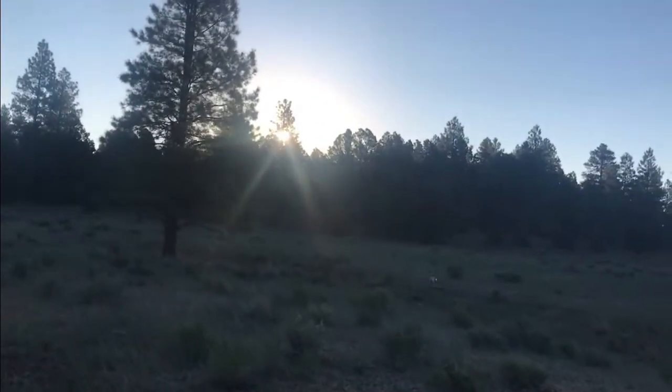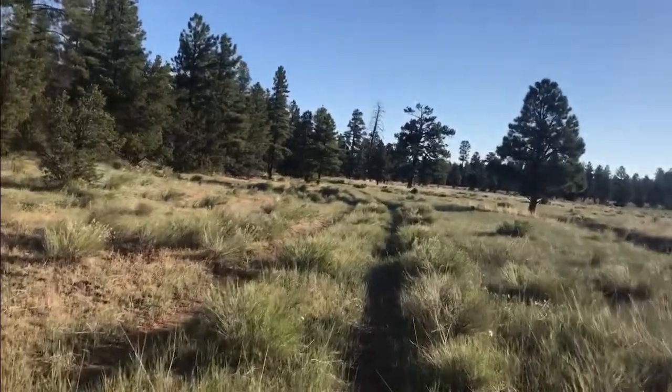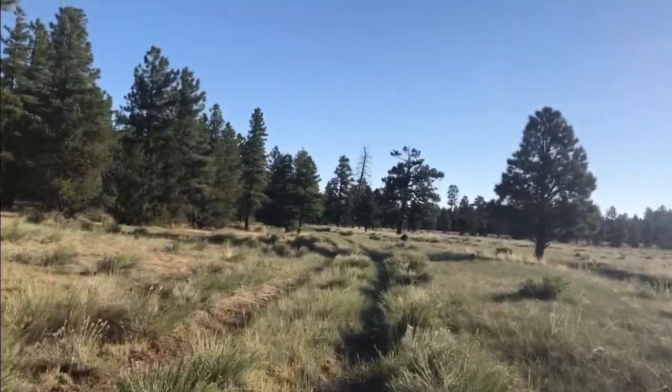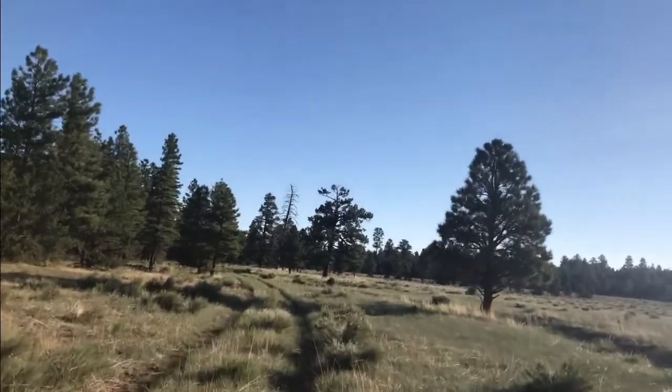Sun coming up this morning. It's actually a pretty cold morning, so the sun, at least for right now, feels good. It might be hard to see, but there are a few elk up there, and there they go. And they have huge racks on them. Look at them go.